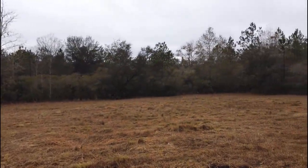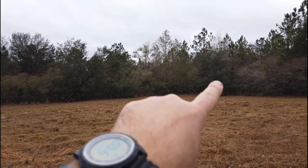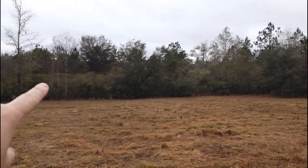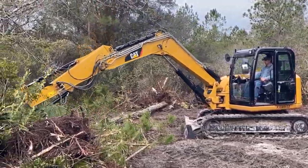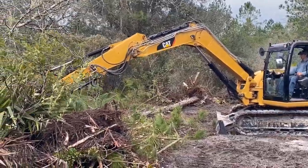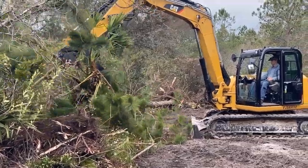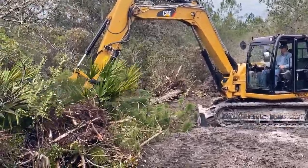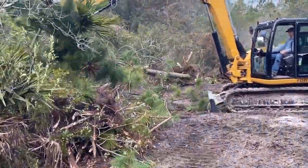All right, so this is where camp's going. You can see the orange flag over there. There's a road that goes off to the next property. So we're leaving a hedgerow here and then working in behind it so the camp is not visible or nearly as visible from the field. So when we come in, we'll be able to get in here and kind of be quiet, and it won't wreck the view that we're going to have out here. The animals won't be as likely to see us either.